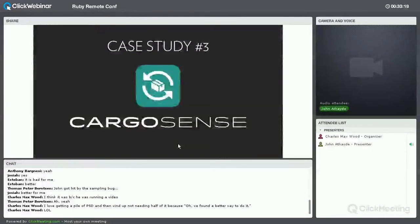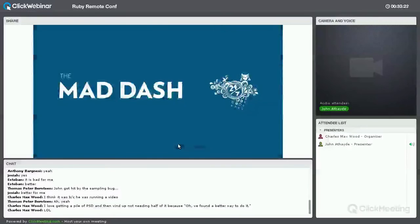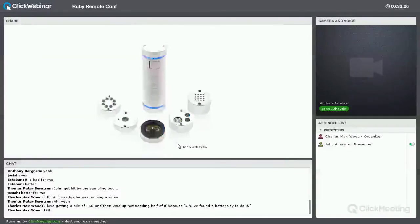And with CargoSense, like I said, just in time, the mad dash. CargoSense is a logistics company. We work with off-the-shelf sensors. And basically doing big data analytics, we call it smart data, because we're actually taking these big data dumps that a lot of companies do and then telling stories about shipments. And it's mainly pharmaceutical focused.